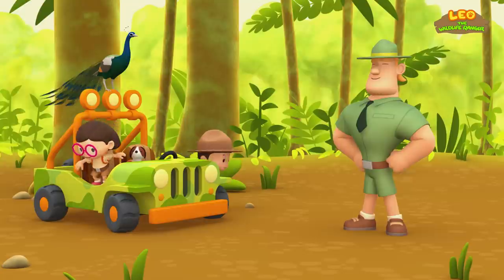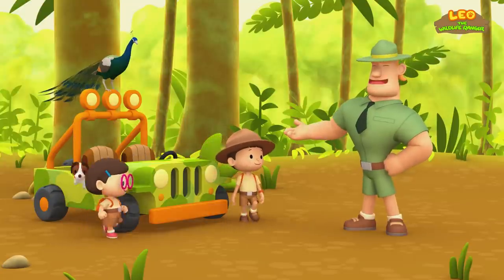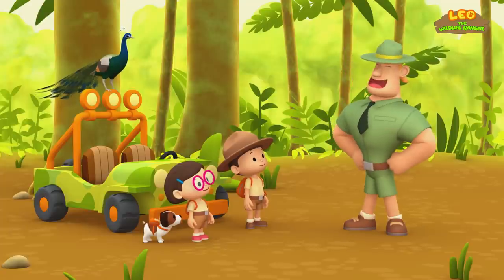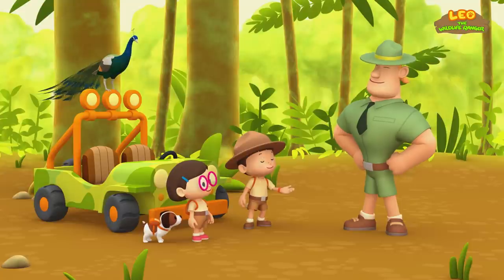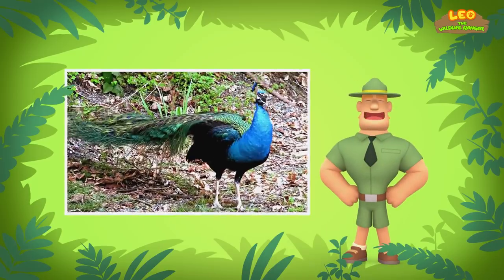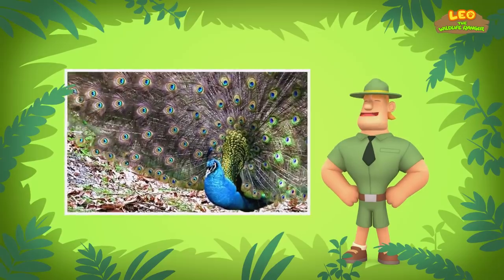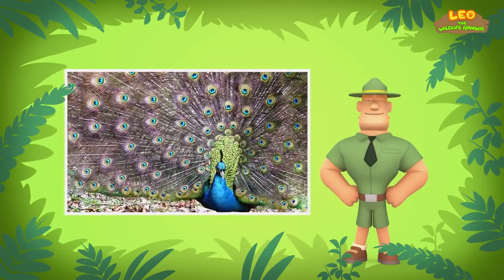Ranger Rocky! Welcome to the rainforest, Junior Rangers. Ah, I see you brought a male Indian peafowl, or a peacock. Yes, Ranger Rocky. We're trying to bring it back to its friends. You're just in time, Leo. It's mating season. That means it's time for the peafowl to make baby peafowls.